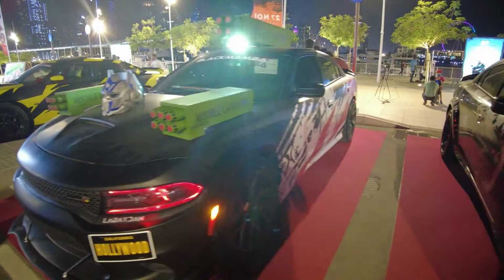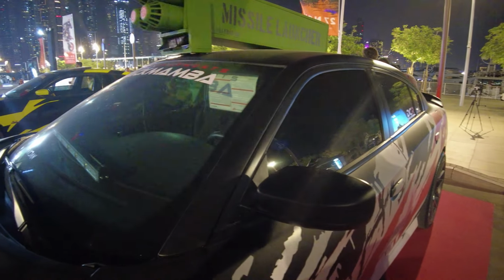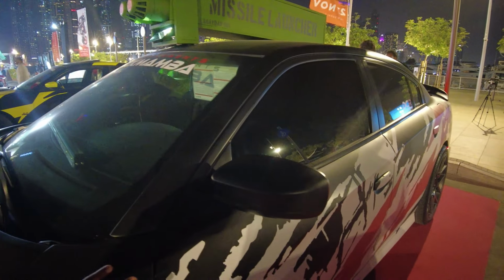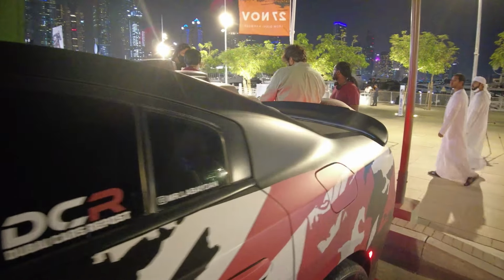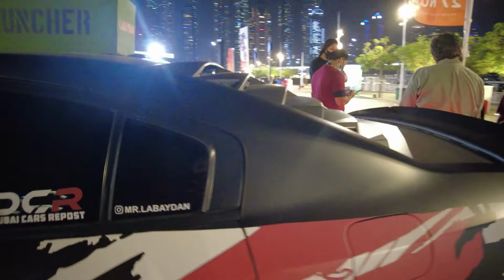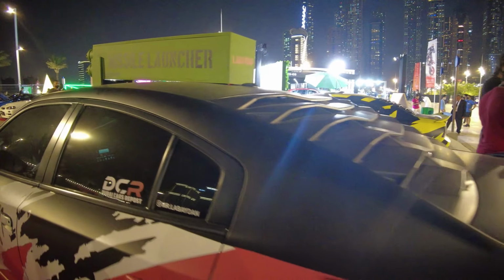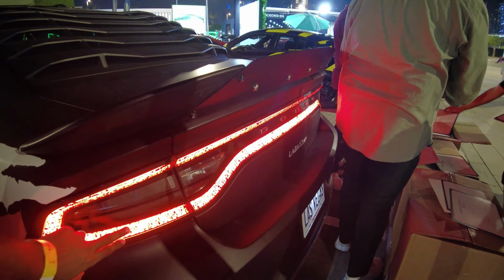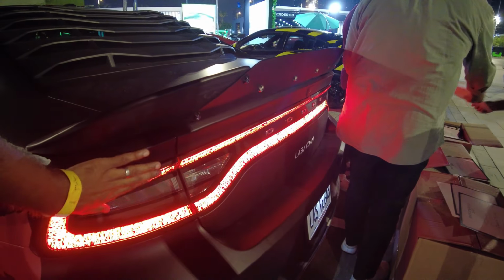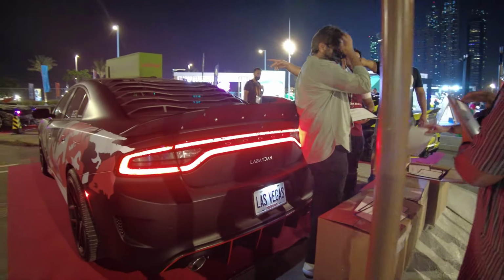Labidan, California, Hollywood. It's a good wrap. I do have the same car. The amount of stickering they've done is so nice. Dubai car, the bus. If you want to check out this person, it's Mr. Labidan. Oh, I like this honeycomb. Is it a honeycomb? Oh, okay. It's not a complete stickering. It's a beautiful one.